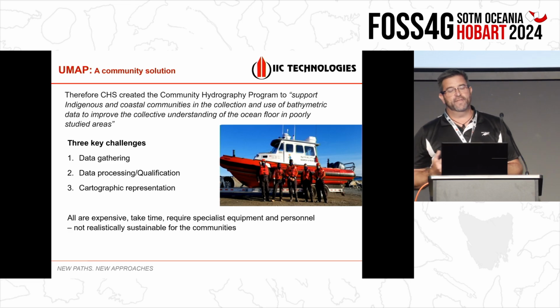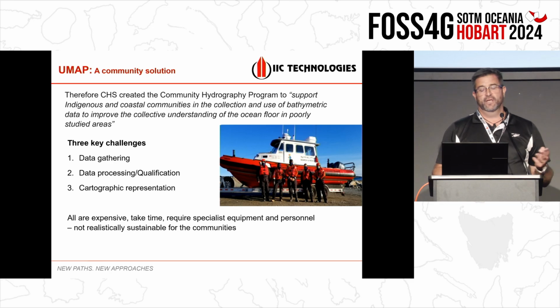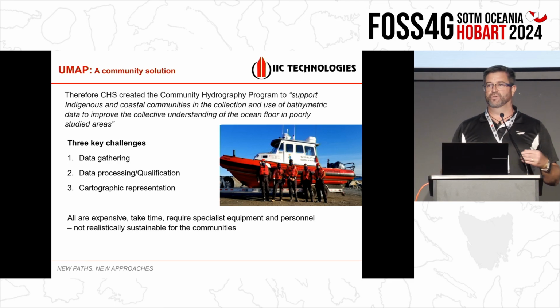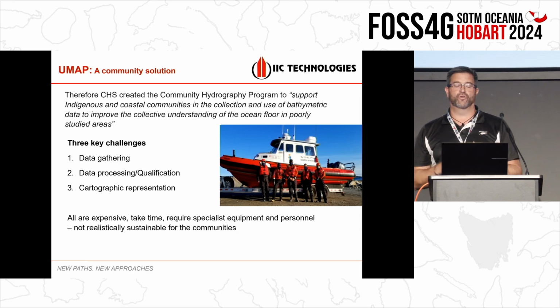So they identified that there are essentially three challenges. The first was data gathering. The second was the processing of the gathered data and what they call qualification. I'd call it quality control or the assessment of the quality of the data. And the third one is cartographic representation, so turning that gathered data into a chart-like product or a map.